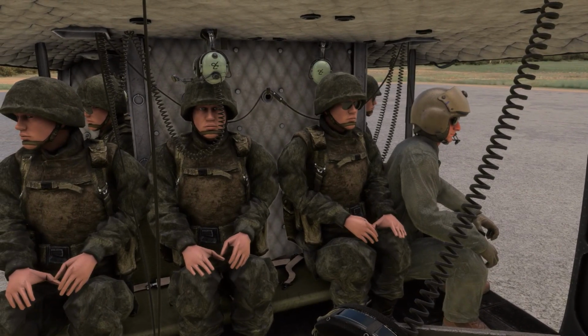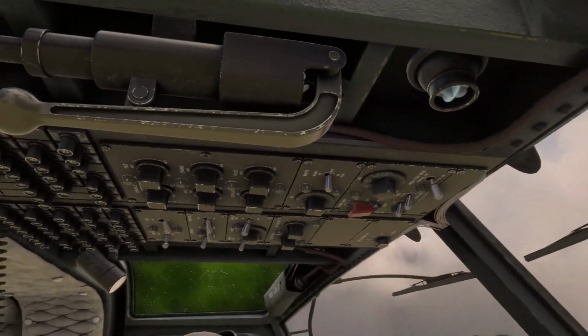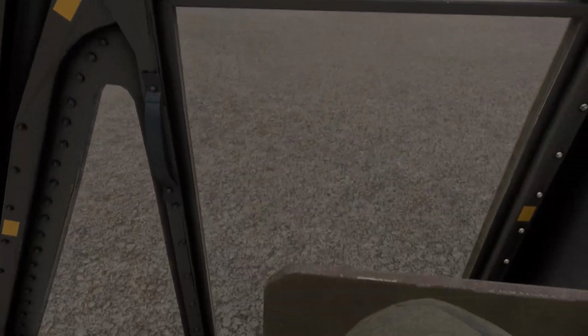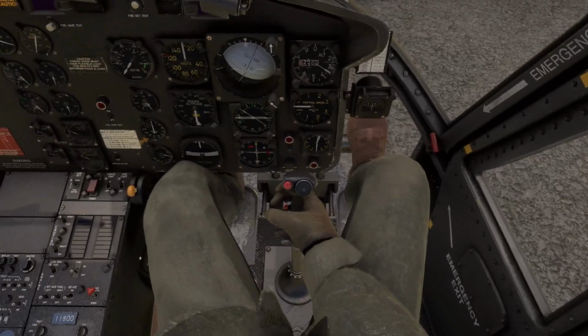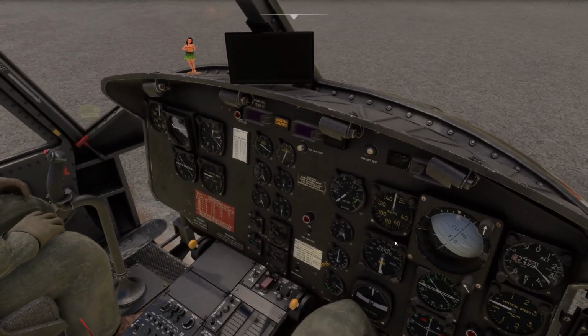You guys tired of waiting yet? And then you got up here, you got your rotor brake, your fans. But this really puts you at the controls of a HUEY.